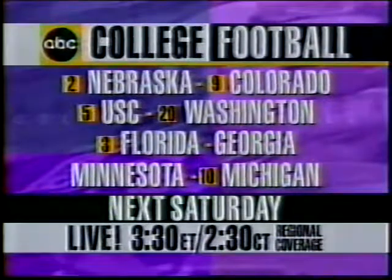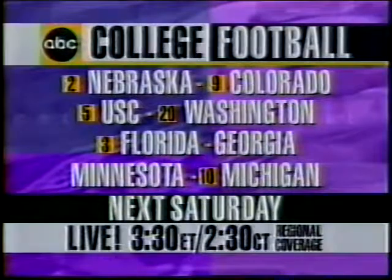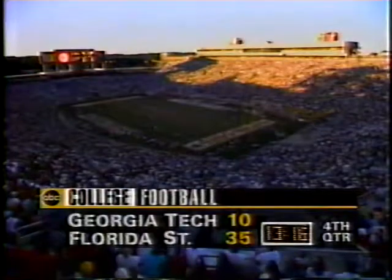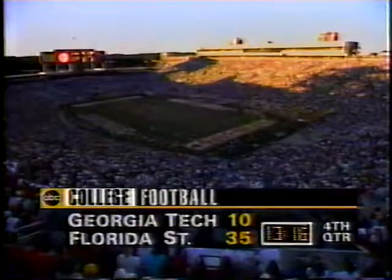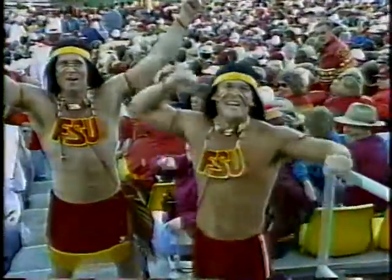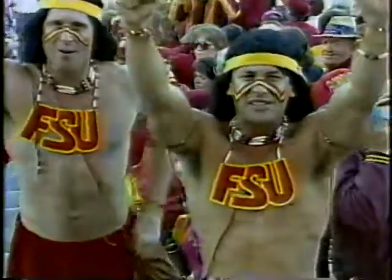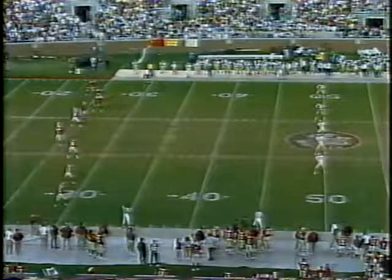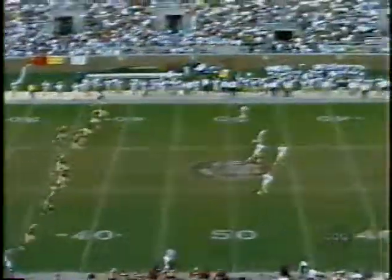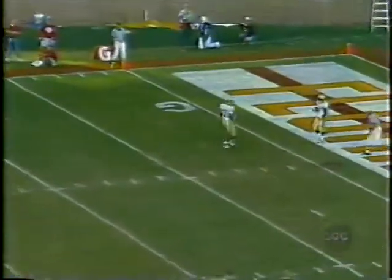Well, there's the schedule for college football. Next Saturday, Nebraska, Colorado, USC plays Washington, Florida, Georgia, Minnesota, Michigan. So consult your local listings and don't forget pay-per-view next Saturday here on ABC. Right now it's 35-10. Florida State leading Georgia Tech. And Bentley is set to kick it off. Great kick. Rogers will take a knee.